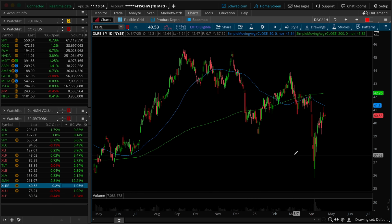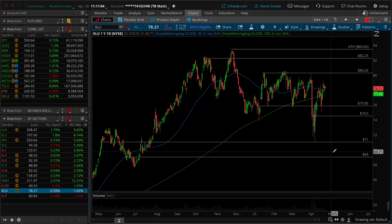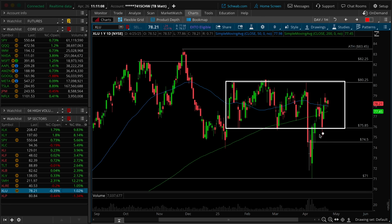Let's move into real estate, a defensive hard asset, you could say, rejecting towards the neckline of maybe a head and shoulders. Not overly concerned. $41 there is your major pivot. It's a lightweight sector, so let's move along. Utilities, also a really lightweight sector, not outperforming, but still stuck sideways in this range, at the midpoint. Not much to say about that.